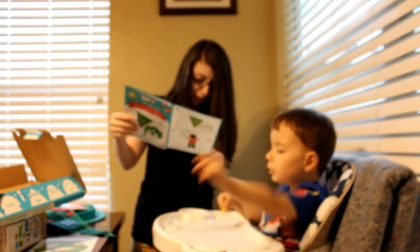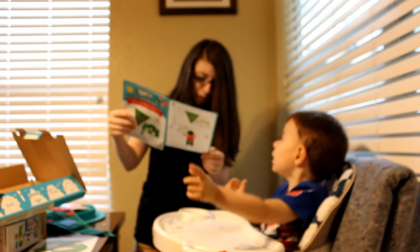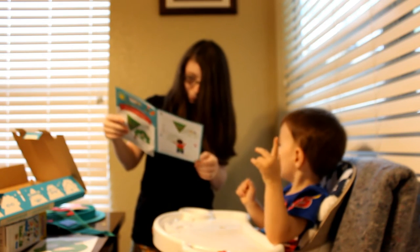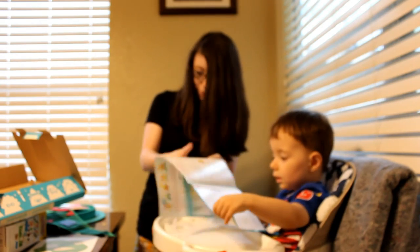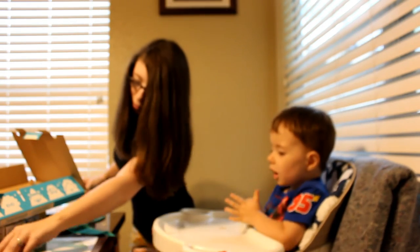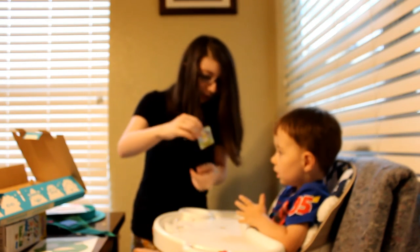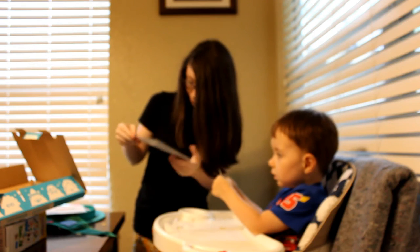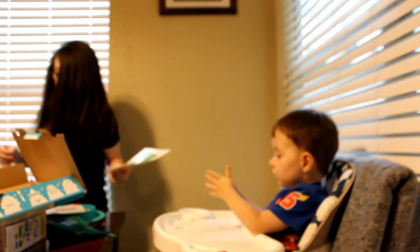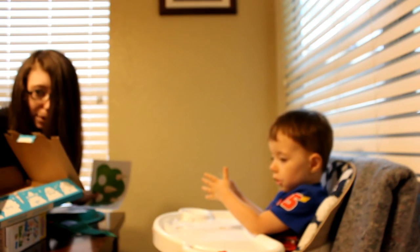The nine inch ones are going to be called triceratops. It's going to be a triceratops. Is that a sticker? You want to wear it? You don't want to wear the sticker? Alright. Now Mommy is going to cut out the mask.